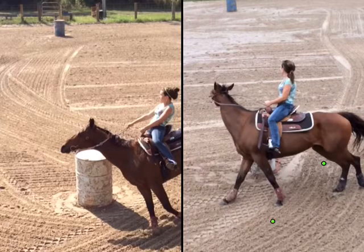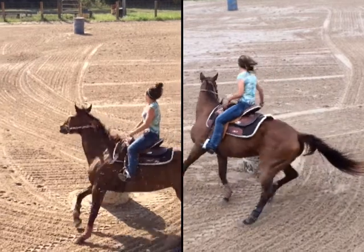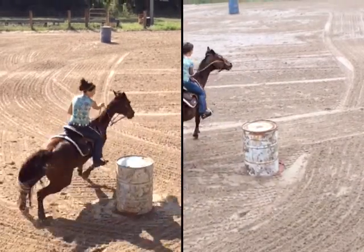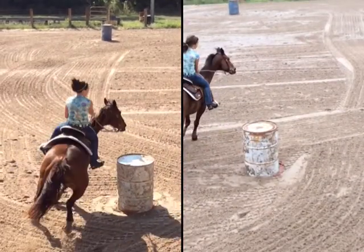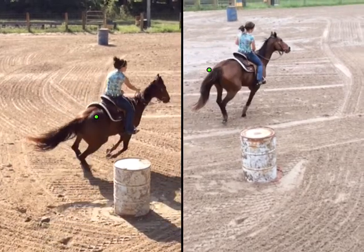From the entrance to the back side, you just want to keep your hand low and guiding. And then from the back side to the exit, you might bend your elbow and pick your inside rein up an inch just to help her finish the turn. So we want to really address those there. And so you had to look down and make sure you didn't hit the barrel. But I like how loose your rein got there, and you're letting her get out of the barrels.